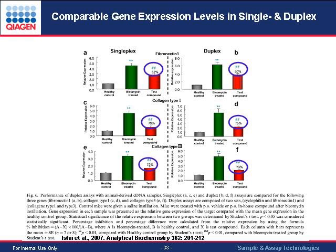This example shows an actual gene expression measurement system where this group investigated the effect of a certain drug compound on certain transcripts, in this case fibronectin 1, collagen type 1, and collagen type 3 transcripts, and comparing actual gene expression levels between singleplex PCR reactions and duplex PCR reactions, normalizing the transcript of interest to the normalizing reference gene in the same reaction well.